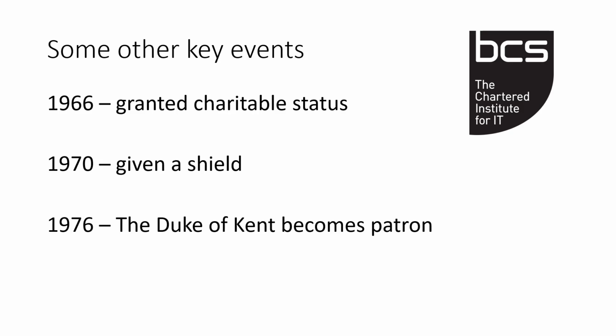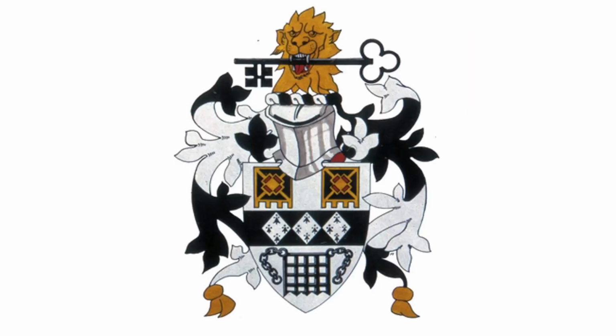And in 57, the year Sputnik 1 is launched, he becomes president of the British Computing Society. Some other key events: in 66, the next decade, so 9 years into its existence, the BCS is granted charitable status. They're given a shield and crest in 70, and then in 76, the Duke of Kent becomes the patron. That's the crest. I doubt they use that much now. I think that's a leopard.